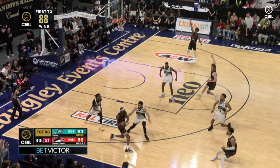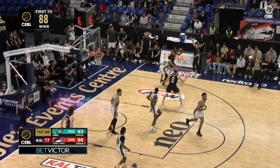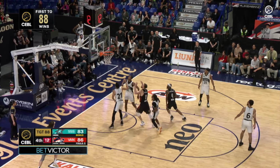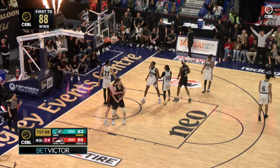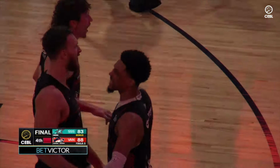A chance to win it here for the Bandits. Throws it over to the other side to McEwen. Inside to Karnick. Karnick for the win. And it is! Oh! Vancouver is 2-0 in the year!